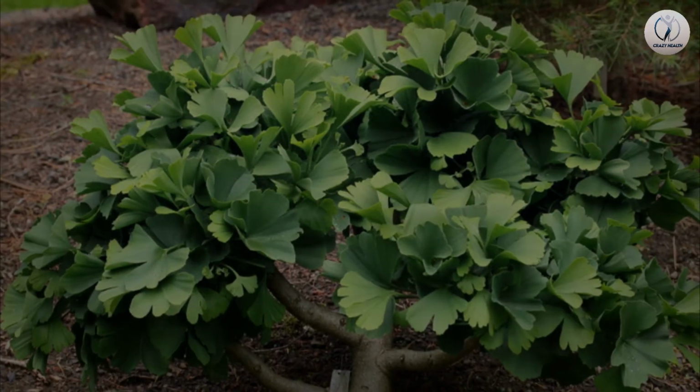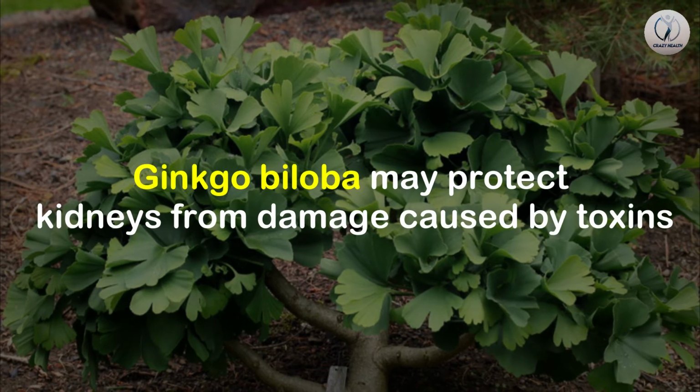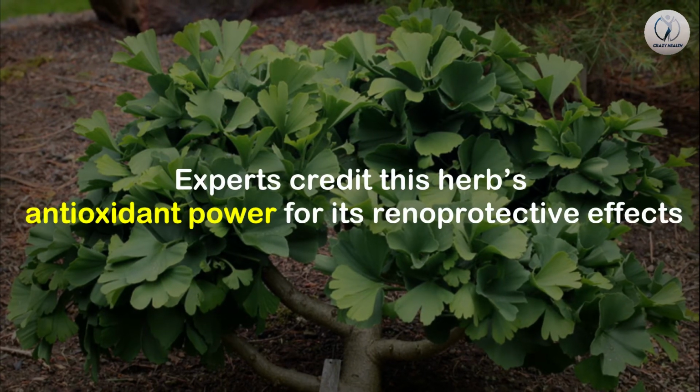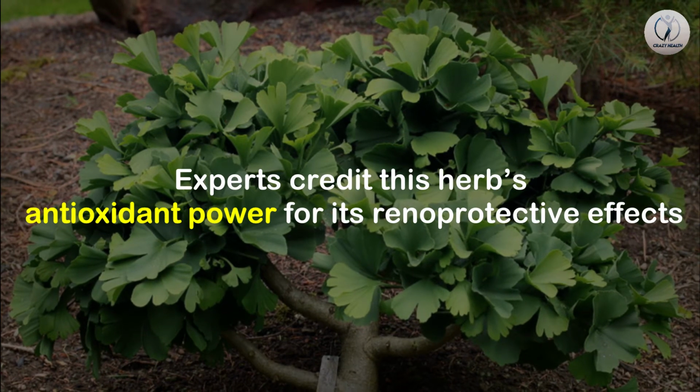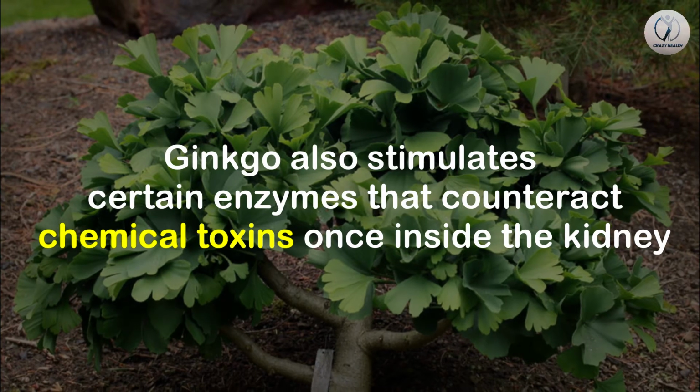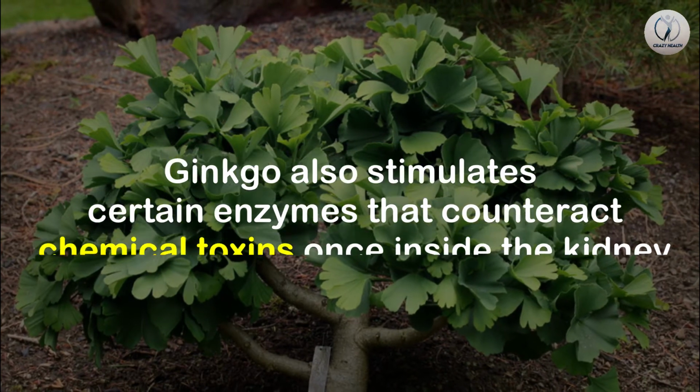Ginkgo Biloba. Ginkgo Biloba may protect kidneys from damage caused by toxins. Experts credit this herb's antioxidant power for its renoprotective effects. Ginkgo also stimulates certain enzymes that counteract chemical toxins once inside the kidney.